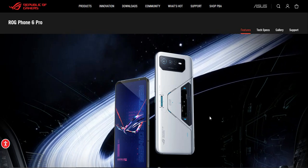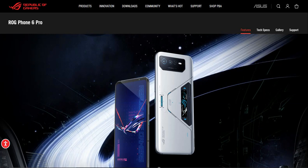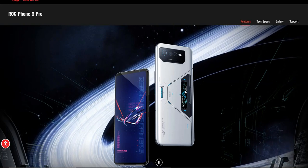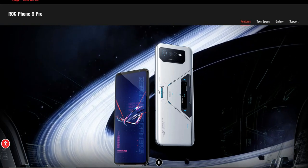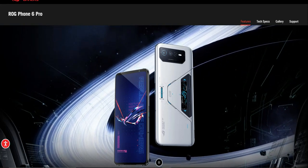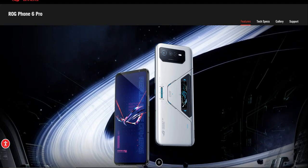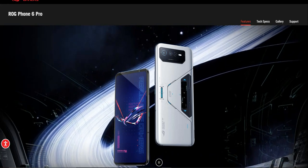You guys see the phone there, front and back. Very nice looking phone. I like the little display there in the back. Pretty cool, unique, and all that. You got your cameras in the back here, camera flash, your screen down the front. I am a big fan of the ROG phones. They're very nice looking phones. If you guys like gaming phones, this is the phone to get.